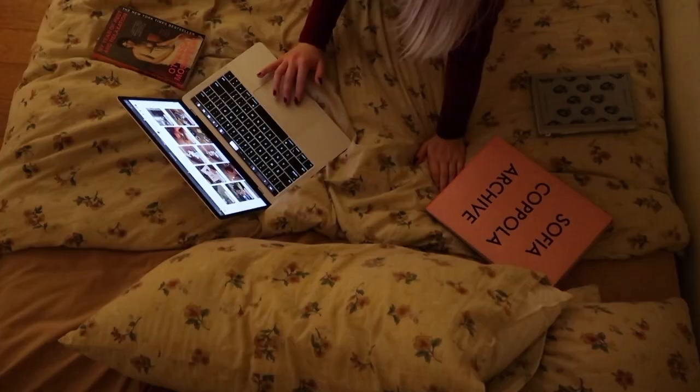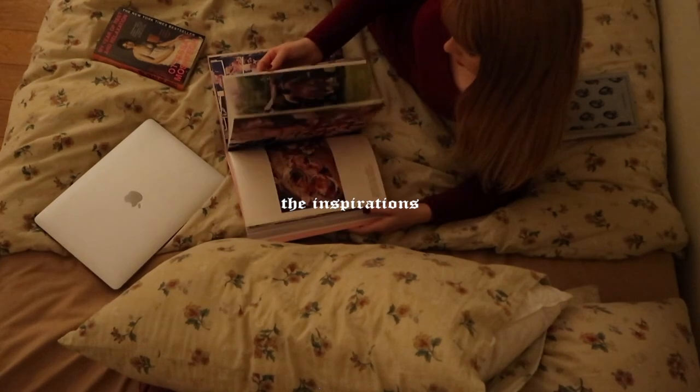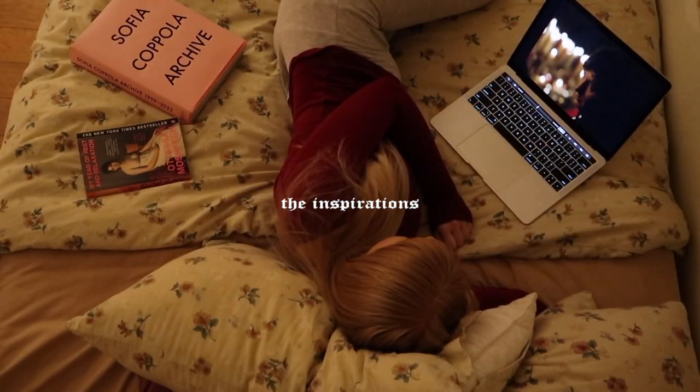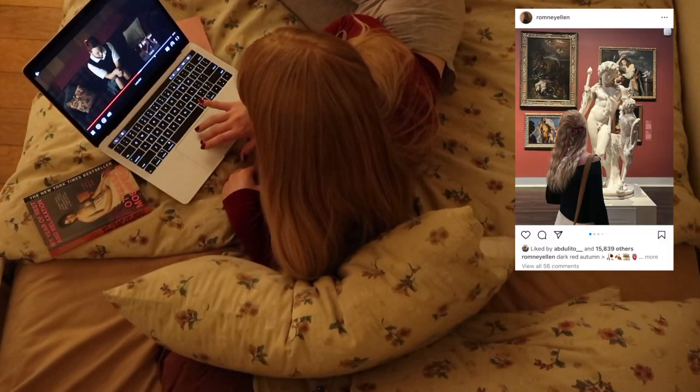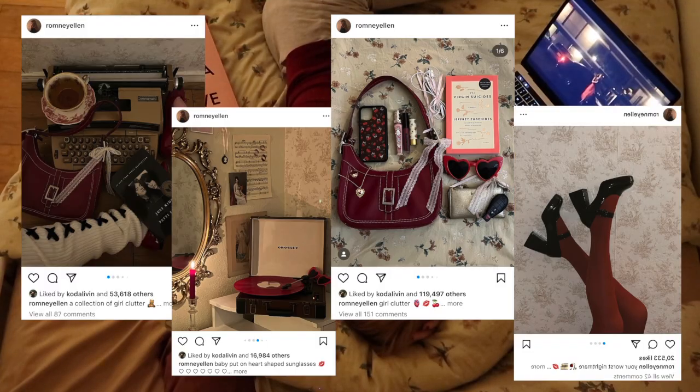One thing about me is that I love taking pictures. I spend endless nights scrolling on Pinterest, flipping through the pages of my Sofia Coppola archive, and studying the cinematography of my favorite films. I try to recreate some of the magic I see on screen, and I think there's a lot of beauty in things that get overlooked.